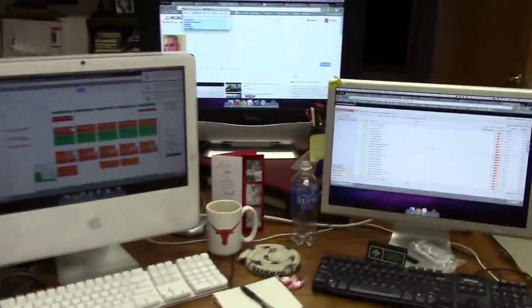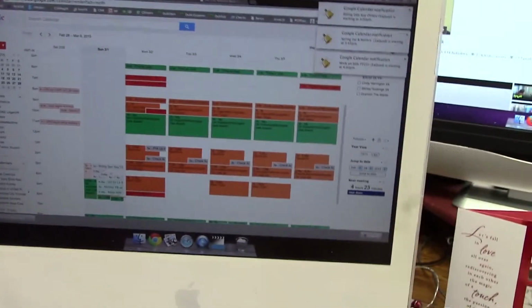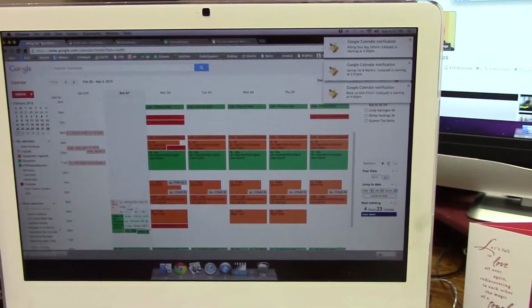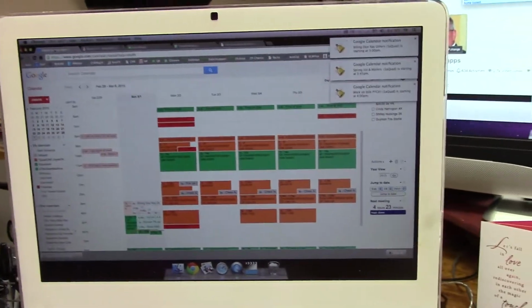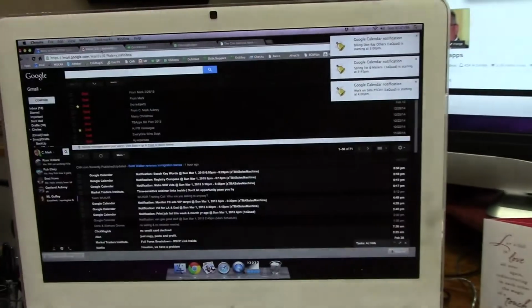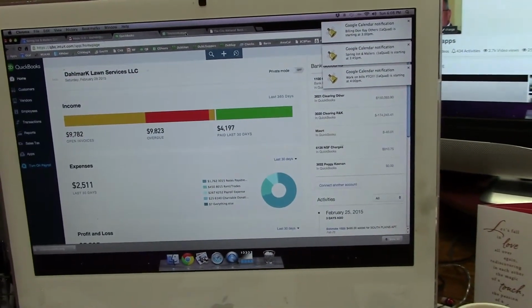These are the 3 monitors that I'm working on, actually 3 computers that I'm working with. And this first monitor is what I call my admin monitor. This is basically everything that I'm doing work with in terms of just day-to-day. This is my calendar, day-to-day activities. Then I have my emails. And then QuickBooks, where I manage my books. I manage those in the cloud.